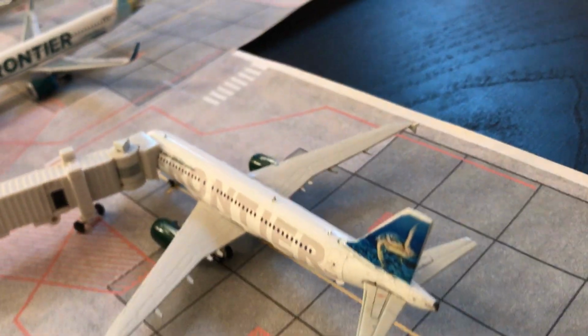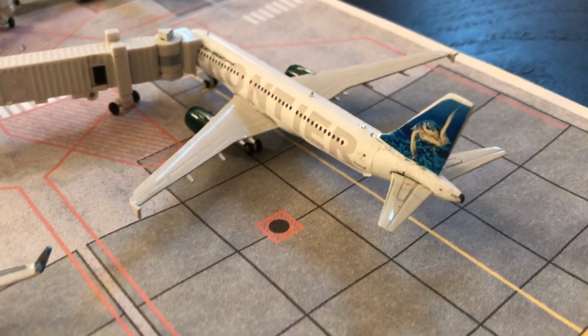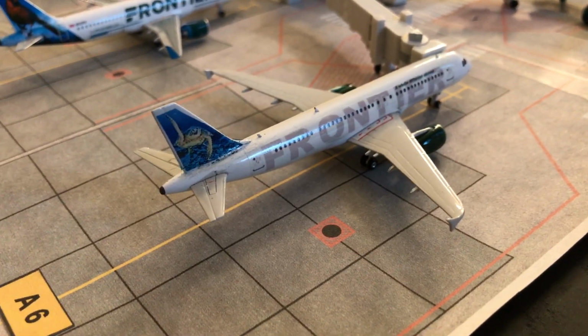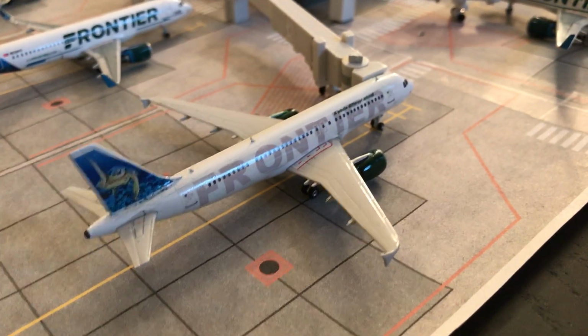Next up's one of my custom A320s in the old livery. This is November 210 Foxtrot Romeo, Sheldon Sea Turtle. This side's not as good. This is the better side. I'm going to redo the other side soon, but this is a super cool custom plane. I've always loved this tail, and I think it's a super pretty looking plane, so if you're interested in one of those, I can definitely make you one.